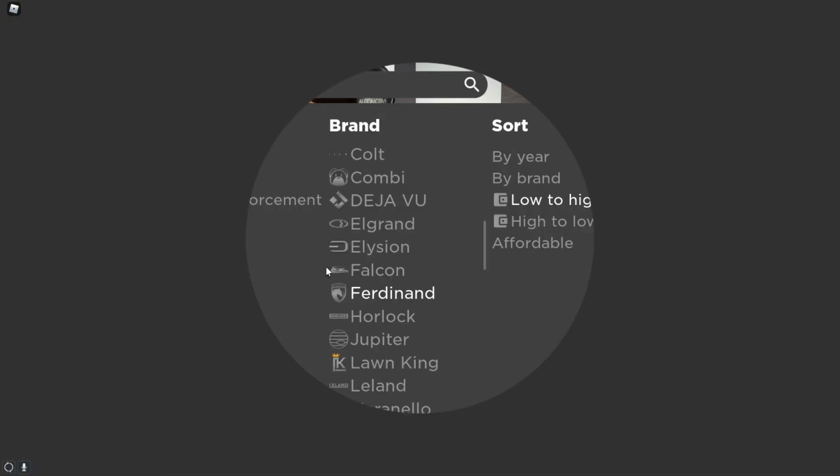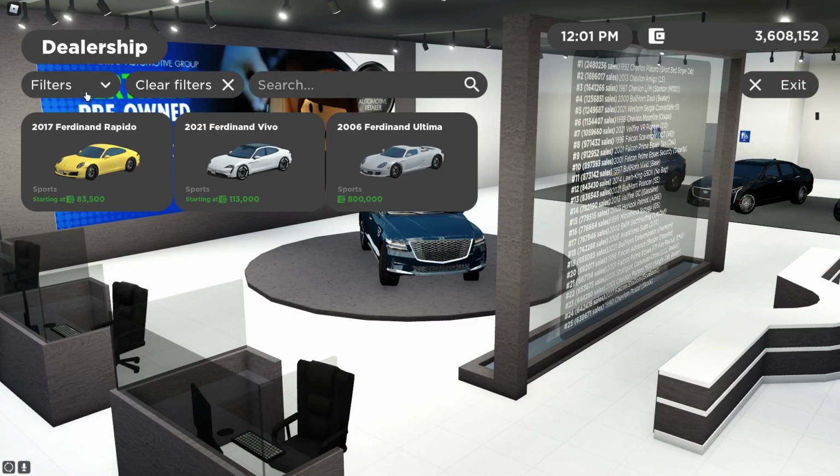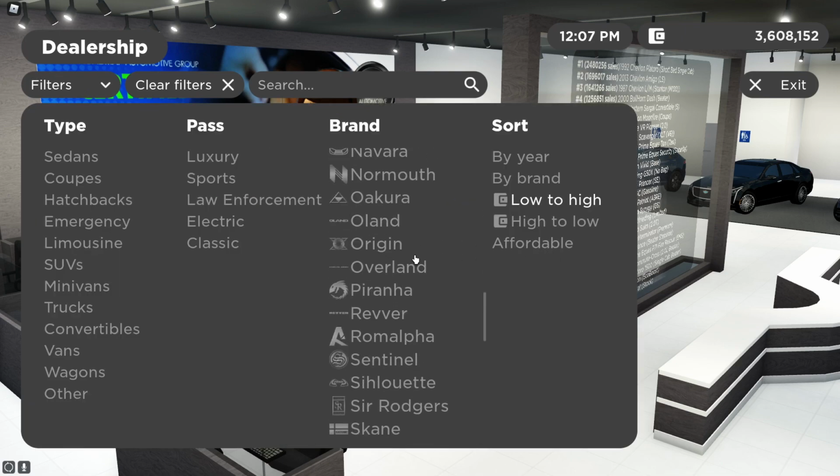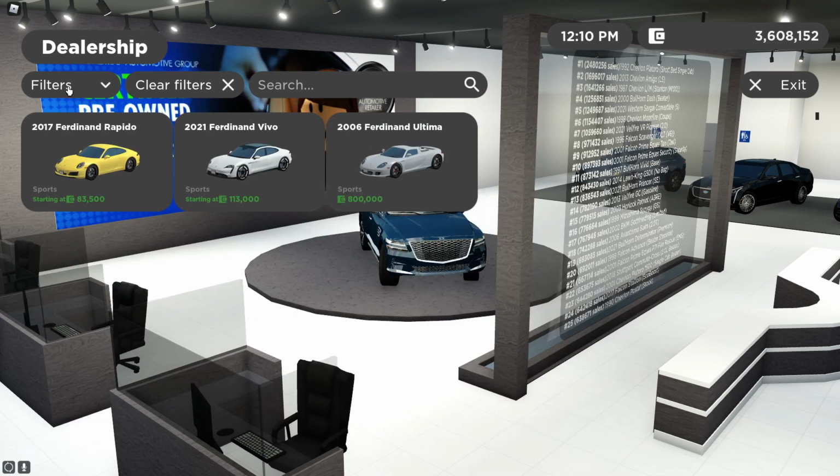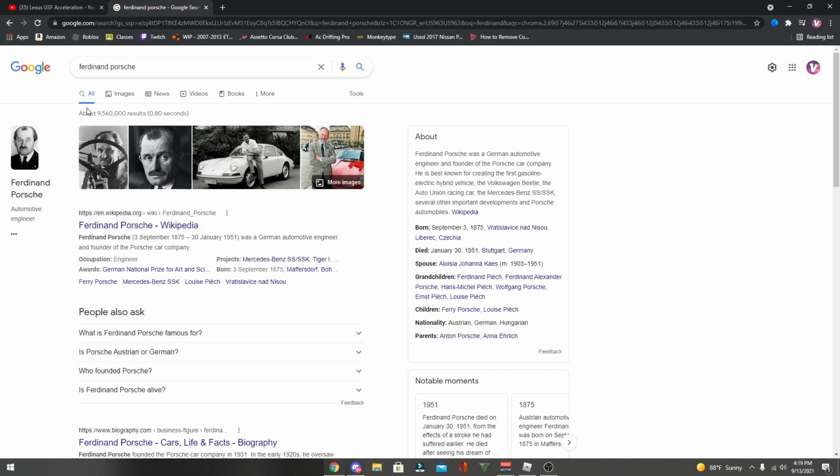Alrighty, so if you walk into the dealership, you can see that there is a filters tab. And as you see, I'm on Ferdinand. Now, why am I on Ferdinand? So as you see, the name for Porsche in Greenville is Ferdinand, and all Greenville cars basically have fictional names. But for Porsche, it's Ferdinand. So if you go into Google and you search up Ferdinand Porsche, you can see this right here.